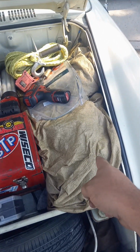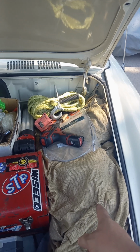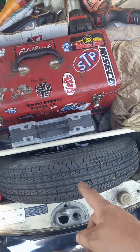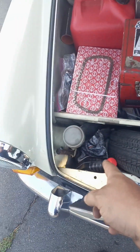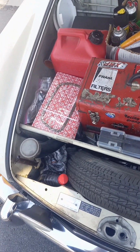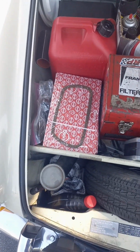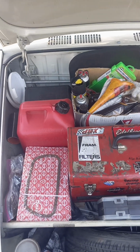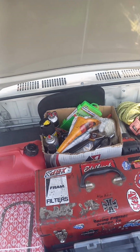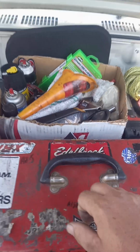Start with the basic stuff. Car cover, because sometimes you're at hotels and you kind of want to cover your car. It's kind of questionable. Spare tire, make sure you check the air pressure, things like that. An abundance of rags. These are junk rags. Extra oil, definitely. I think I brought like 4 quarts. I had my kid put it in here.